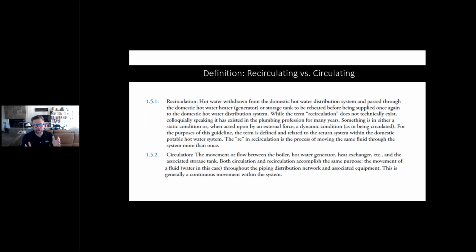So first off, we need to start with definitions, because we always need to make sure we're using the right definitions when we're talking about whatever it is that we're talking about. These two definitions come from the ASPE Engineering Methodologies to Reduce the Risk of Legionella in Premise Plumbing Systems guidance document, or design guide, that was just recently released at the start of this year.